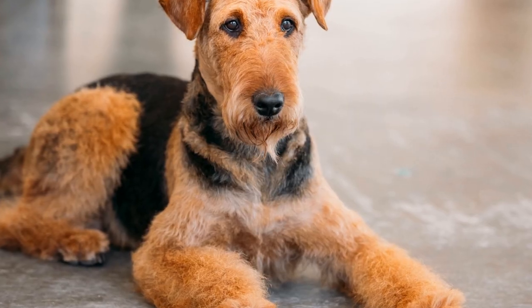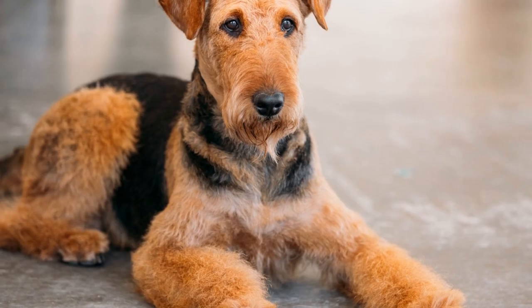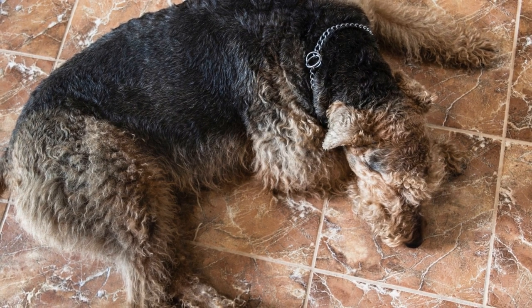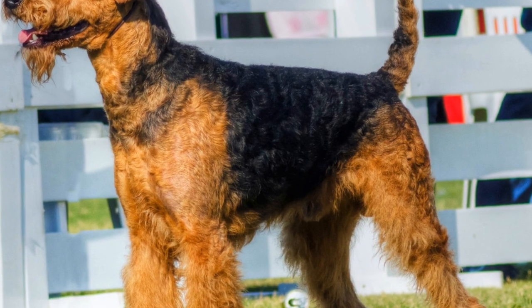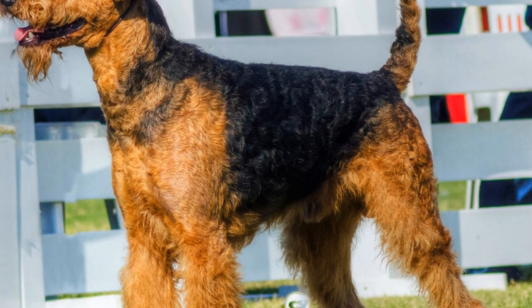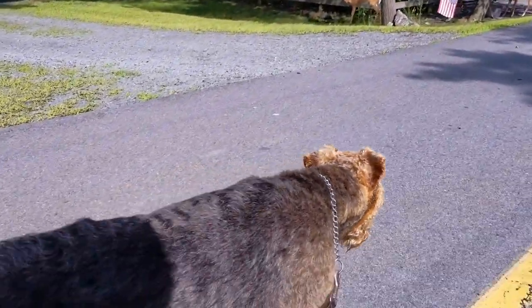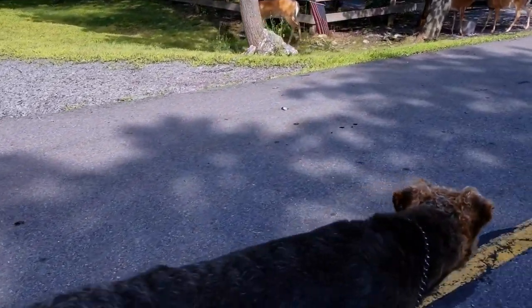In addition to regular brushing, Airedale Terriers also require hand stripping. Hand stripping is the process of plucking out dead and loose hair from the coat using fingers or a stripping knife. This helps to maintain the wiry texture of their coat and promotes healthy hair growth. Hand stripping should be done approximately every 6 to 8 weeks, depending on the individual dog's coat growth.